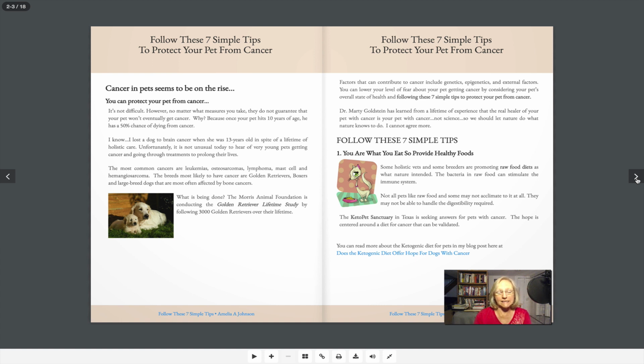The first one is you are what you eat. So you want to provide your dog with a healthy diet. And you will find so much different information out there on the internet. Be very careful. Make sure you're getting it from the most reliable sources. And one of the most interesting studies out there, and if your pet already has cancer, you can actually go to the Keto Pet Sanctuary in Texas to help reverse that cancer through diet.